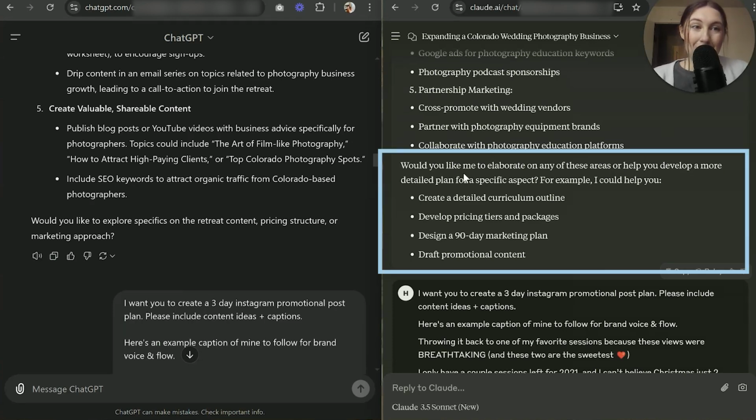Now, what I like about Claude is it's so good at asking you specifically and giving you specific examples of how to continue chatting with it. So it asks the same thing, would you like me to elaborate on any of these areas or develop a detailed plan for a specific aspect? And then it goes, for example, I could help you, one, create a detailed curriculum online. I don't even know if I would have thought of to ask Claude something like that.